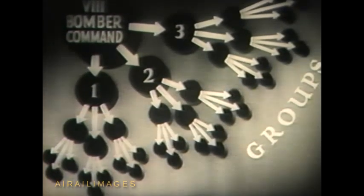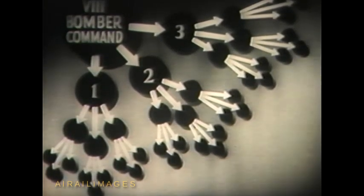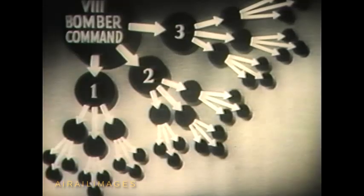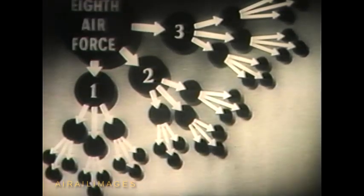Since the operations which we are to follow, there have been some organizational changes, but they are principally changes of nomenclature and have not affected the broad strategical and tactical purposes of the organization. For instance, what is referred to as Bomber Command in this picture is now the 8th Air Force.